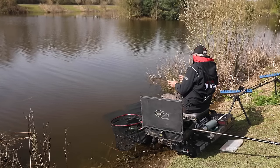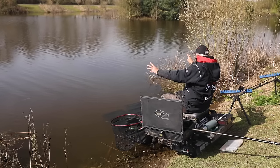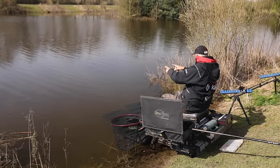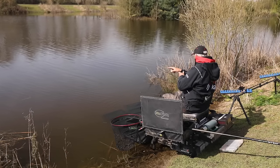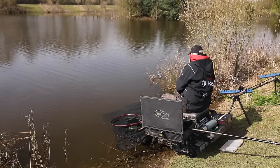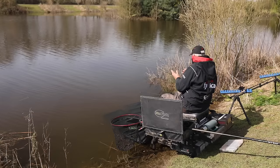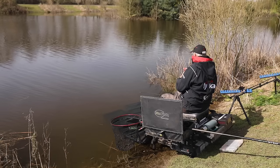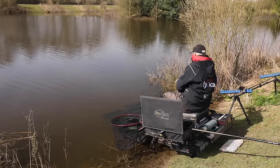So if I were in match conditions here, because I've got quite a bit of space, I'd probably have three swims going. I might have two pellets and a maggot one, but I know that I can chuck between them and have the first cast on each one if I want. But when the fish are feeding, you'll get more than one fish, so you don't have to do that. But when it's hard and the fish are sort of in winter mould, and you're fishing for a few fish, that's how you catch a few fish.